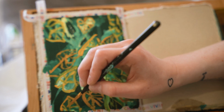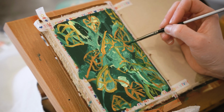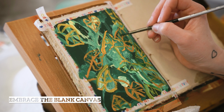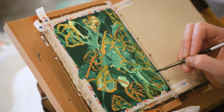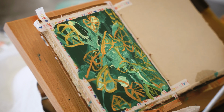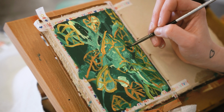And usually it's good to embrace this openness. So embrace your canvas with a sense of curiosity, a sense of openness. But the blank canvas can definitely be really intimidating. So for me, I really like to start with a wash of color, and then I'll start with this monochromatic color, add in some textures, add in some little splatters and things like that.